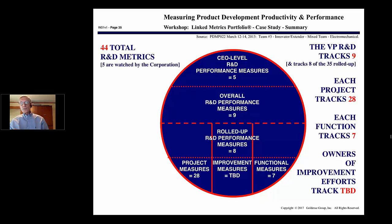It's also important because products do not get invented by equipment. It is people that invent products, and the expertise and competencies that they have, and the freedoms or not that they're given to experiment and innovate. And so the focus of measures on people and functions and departments and competencies is extremely important. So I created this linked metrics portfolio.